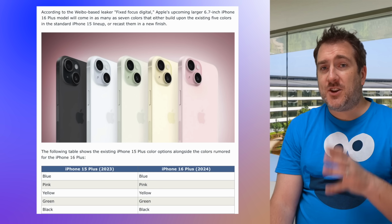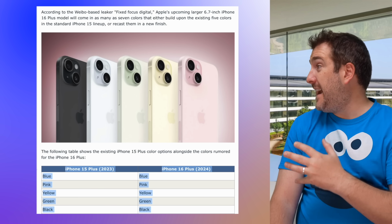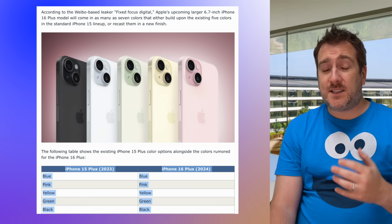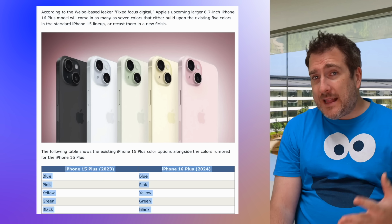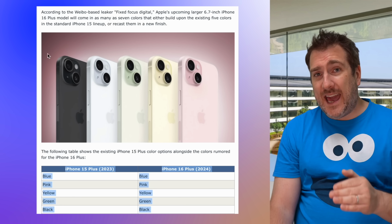But moving on though, for the colours of the iPhone 16, we've actually had a leak here from Fix Focus Digital telling us all about the colours we're going to be getting. The good news, as you can see right here, is that all the current colours of the iPhone 15 are staying around for the iPhone 16. So this is the likes of the blue, the yellow, the white, the green, the black. All of those colours are sticking around again this year.